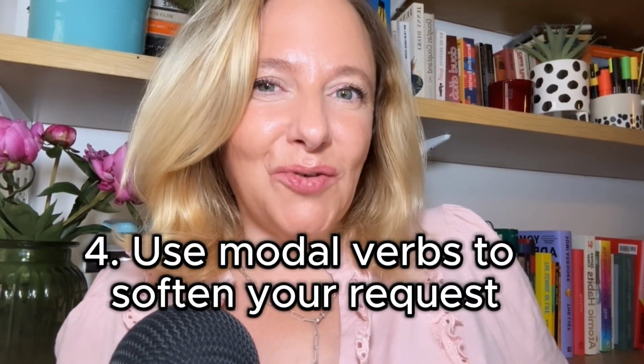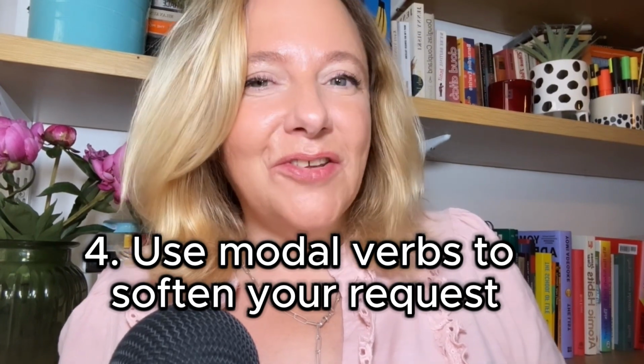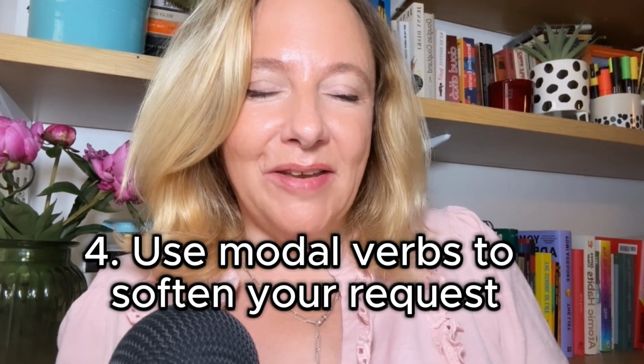Tip 4 is to use modal verbs to soften your requests. We looked at this already a little bit in tip 2 when we were looking at using softeners. Modal verbs like could, would, should and might are really useful for both softening and making your request sound more polite and less direct. Could you send me the report by the end of the day, please? Would you mind closing the door? Should we look into other options for this project? You might want to take a look at this article. This usage of modal verbs is really good for sounding less forceful and more considerate.